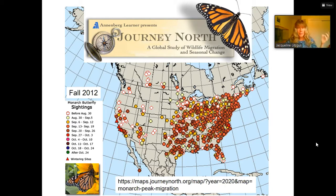In fall, millions of monarchs are migrating to warmer climates for the winter. So they either head to California or they head to Mexico. And so they migrate because they can't handle the winter conditions up here, right? So temperatures below about 13 degrees Celsius make it so that they can't fly. They can't fly below that temperature.